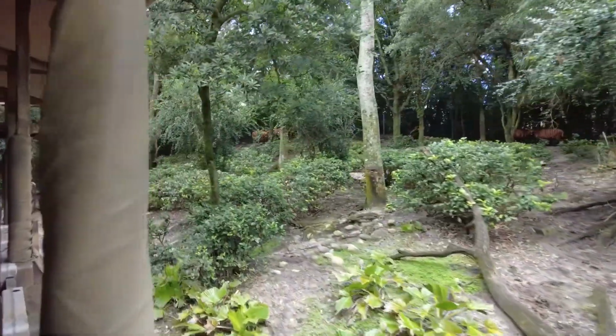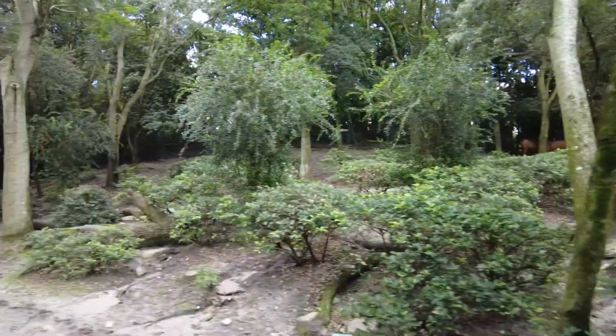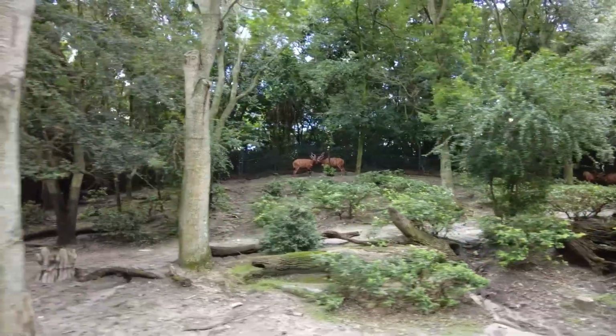And if you look to your right, those are bongos, known to be the ghost of the forest. These bongos are shy and relatively reclusive. And that's our black rhino friend over there on the left.